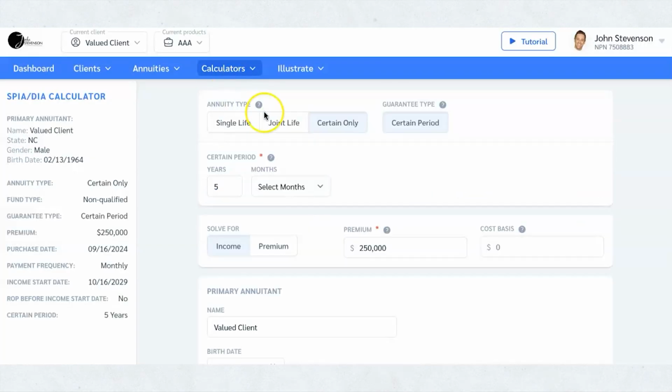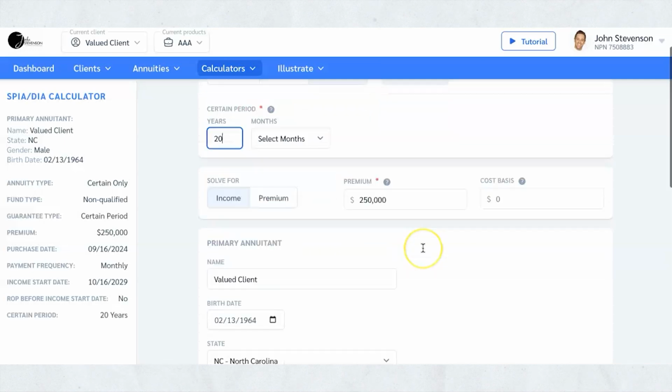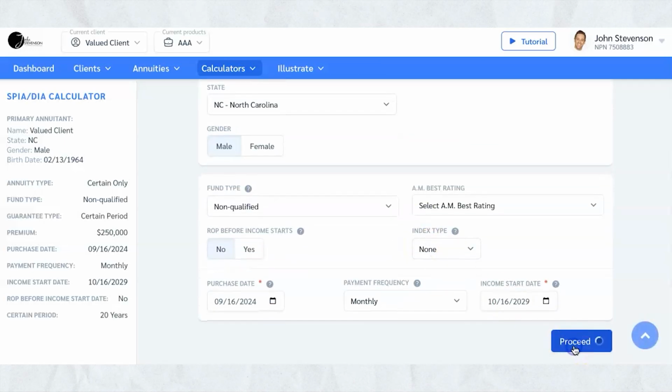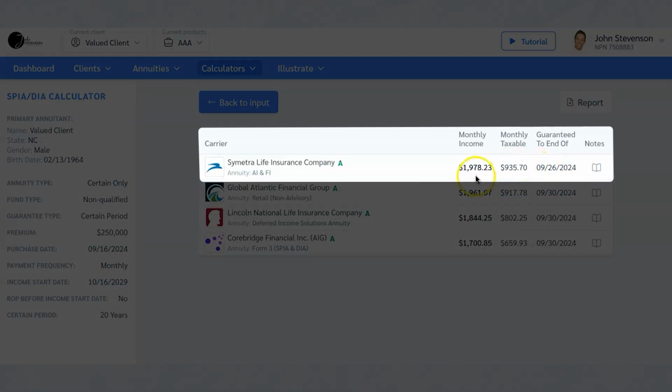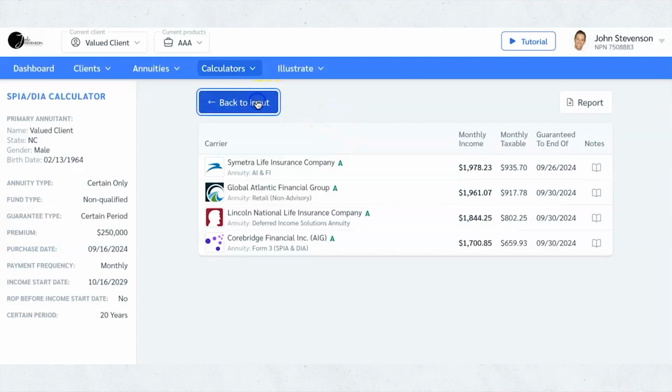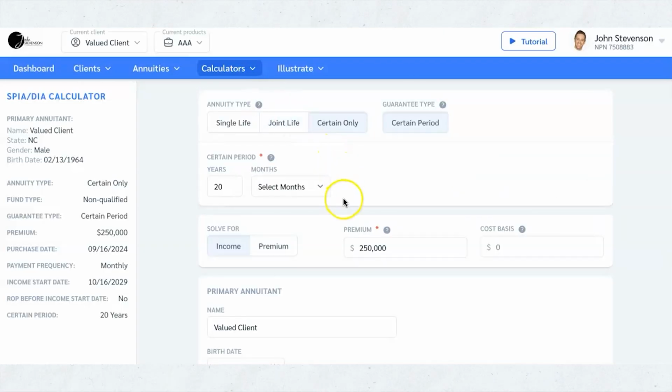Okay. What if I want to do 20 years? See what the highest fixed annuity rate is for that. And again, I'm deferring this for 5 years. Okay. $1,978. So, wow, that's quite a haircut. But of course, they're now guaranteeing it not for a 5 year certain. They're guaranteeing it for 20 years.